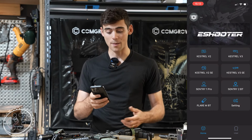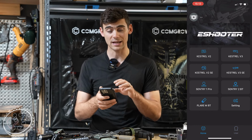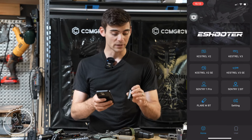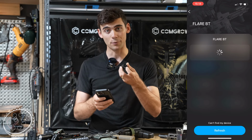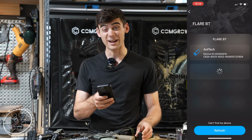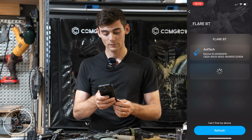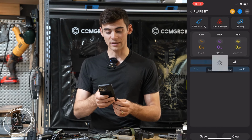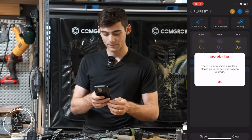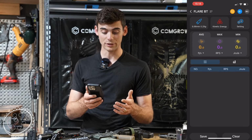So the way that you use the app is you open it up. You're gonna see the list of products that EShooter sells that this app is compatible with. You're gonna go over to your Flare MBT and you're gonna turn on the tracer unit. You do that by pressing the M button. Now that the tracer unit is on, you'll see your device. I named mine Antec. It will have a default name that you can change. And just like that, it shows your browsing history and the last 4 digits of your social security. No, just kidding. Fortunately, I don't have to update the app right this second in order to use it.